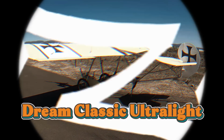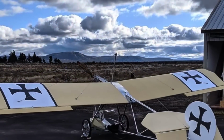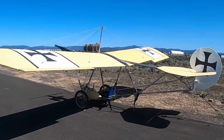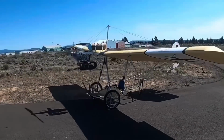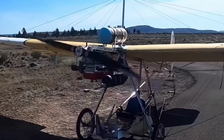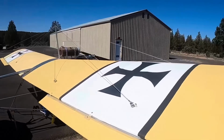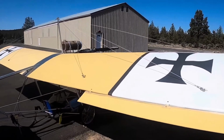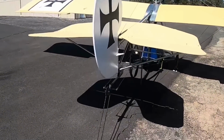Dream Classic Ultralight. The Dream Classic is exactly that, a dreamy, classic-style ultralight with a high wing and relaxed flight profile. With gentle handling and basic construction, it's often a first build for many aviation hobbyists. It's built mostly from aluminum tubing and fabric. Though it looks retro, it performs like a modern ultralight. It's reliable, straightforward, and guaranteed to make you smile.